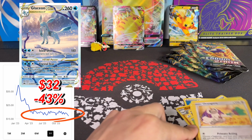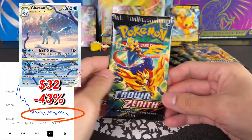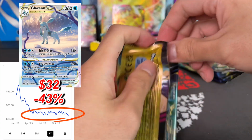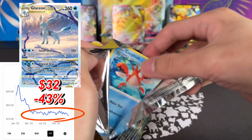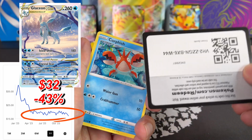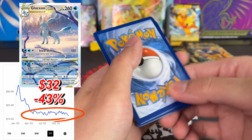Obviously, the price can keep dropping since there's still plenty of Crown Zenith out there in the wild. And you know, I just recently opened my box. But even a 25% drop on this card, it's only going to bring it down to a $14 card. So you're not saving that much. Do you honestly see this card going lower than $14? It's a beautiful looking card. So that's the judgment on if you want to wait to save yourself another $4.